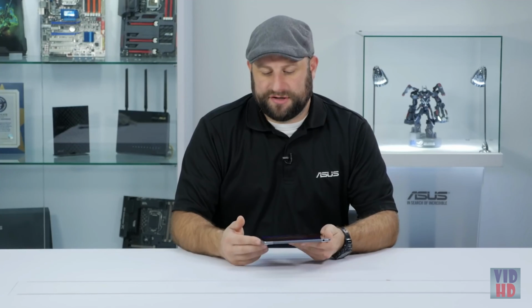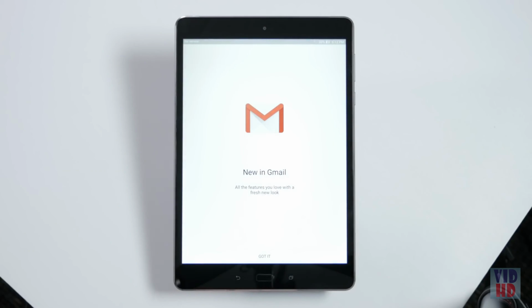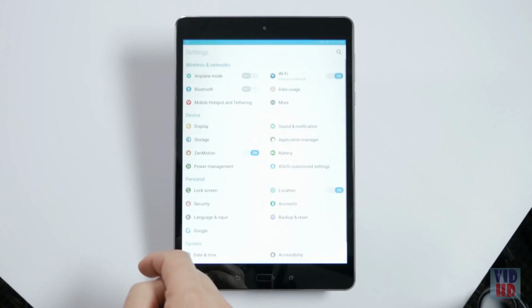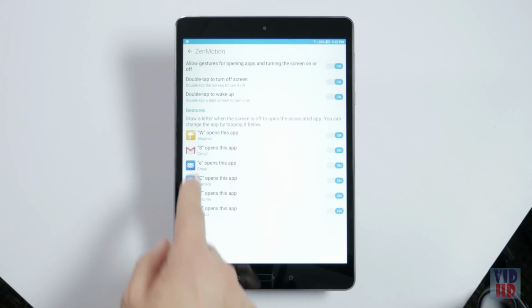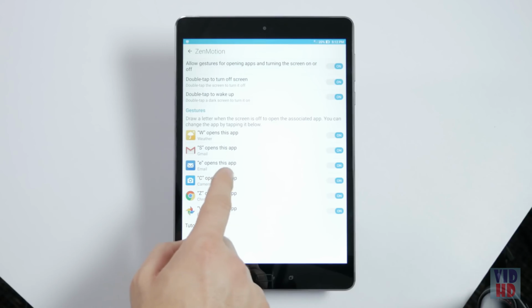And the next Zen UI feature I want to show you is Zen Motion. And what that does is it basically allows you to go from the lock screen to pretty much any app that you'd like using a gesture. And then to adjust the settings, you just go down to Zen Motion. And you can choose which app goes with these preset movements. So you can see that C opens the camera app.